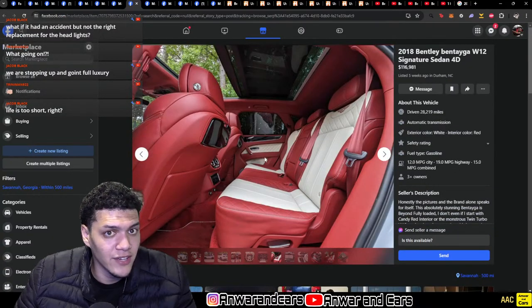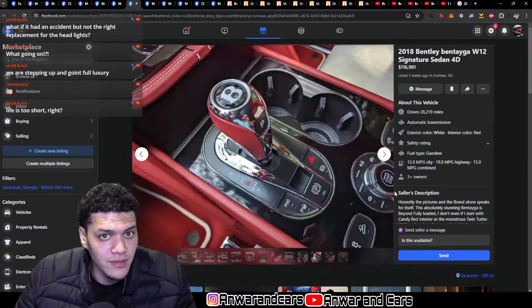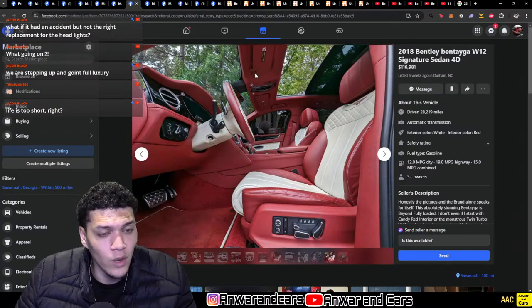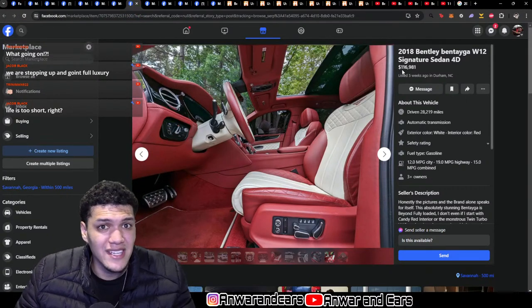So what is it missing? I can't tell if it has a sunshine package, and it does not have the Naim audio system. It has a standard system. So with that being said, you can see here, yeah, no sunshine package. There's only one visor. So with that being said, they're asking 116 for this one.